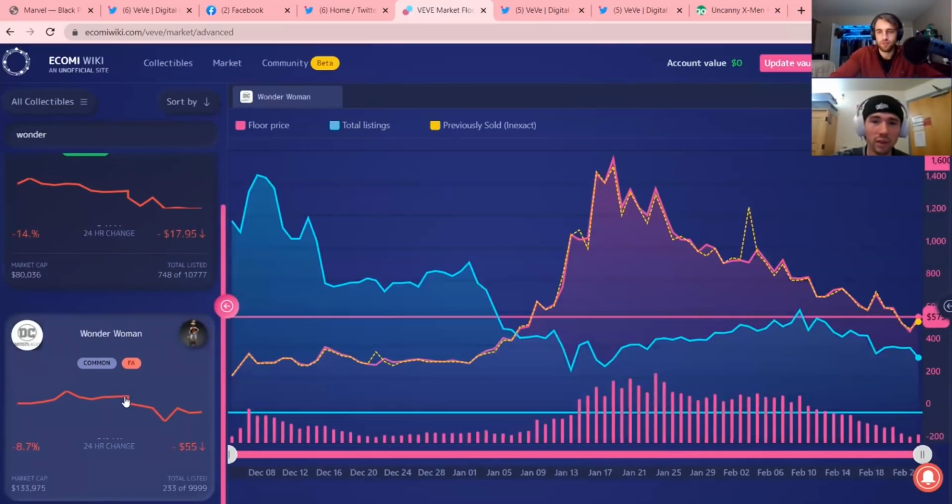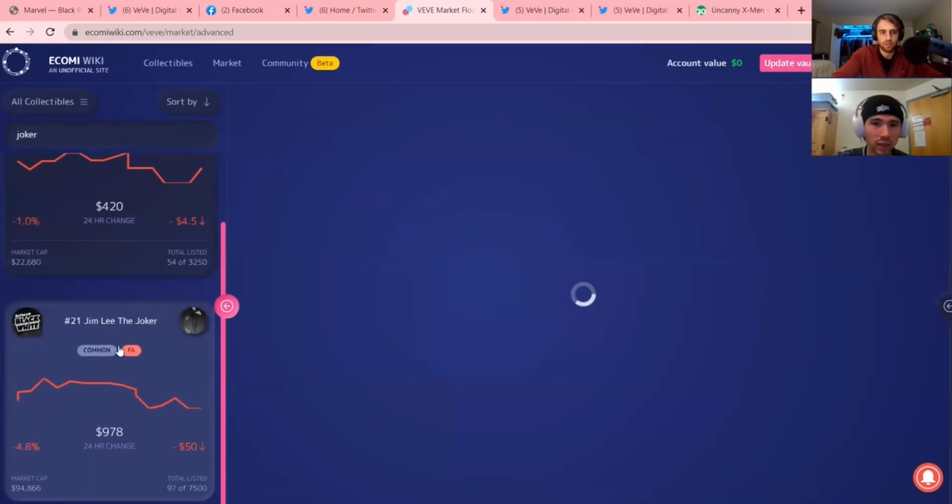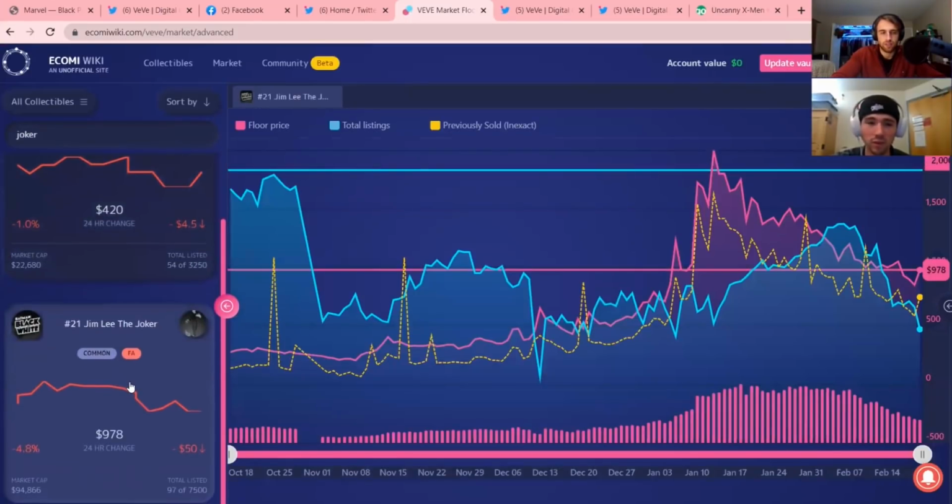The first set on Veve, I think, is only going to appreciate over time. I don't really see anything it can do on top of the fact that it's Batman, which is, I know he's not the most popular superhero, but I still think he's very well known, and they look great. And the Todd McFarlane, the artist, the history behind that and everything.